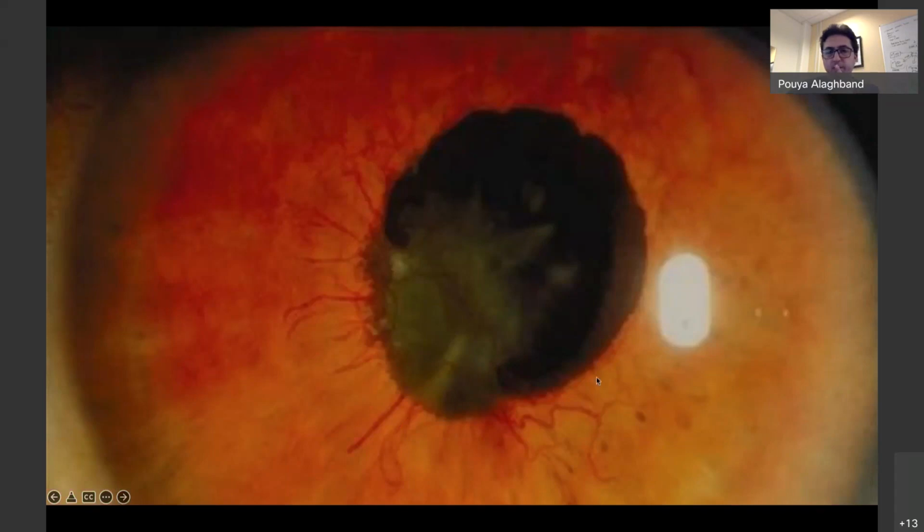Can somebody tell me what is happening in this picture? Would anybody like to share their wisdom with us? Feel free to use the chat function. So do you think this is normal or abnormal? Any takers for normal? Yeah, it is abnormal. Yeah, absolutely.